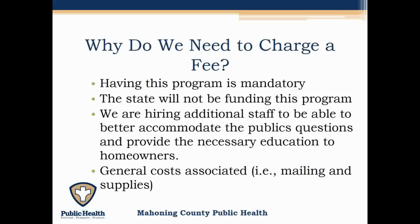You guys, we're going to ask you for pumping reports once every 3 years or service contract, but we also have to get things to you. We have to get information to you, education. We have to be available for your questions. We have to also get all of this stuff out to you and maintain this. So there is a fee associated with running this program.